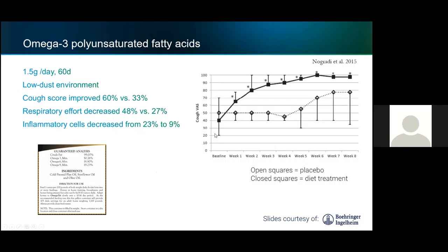As far as supplements, I mentioned before, we talked about allergic skin disease. Same thing with allergic airway disease. Chronic supplementation with omega-3 fatty acids reduces the airway inflammation. This graph is a little bit counterintuitive, but this cough score going up is good. Okay, so that means more comfort, less coughing. And the closed squares are the diet treatment.